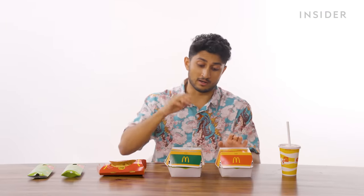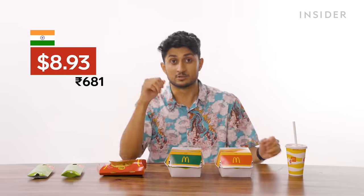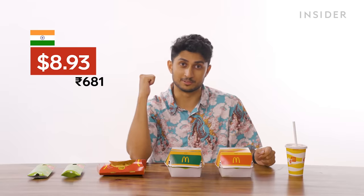On the Indian McDonald's menu, you'll find a two-person meal which contains a chicken Maharaja Mac, a veg Maharaja Mac, large fries, two pizza McPuffs, and a drink. All of this will cost you 681 rupees or $8.93. So basically, you're getting food for two people for the price of one person's meal in the US.